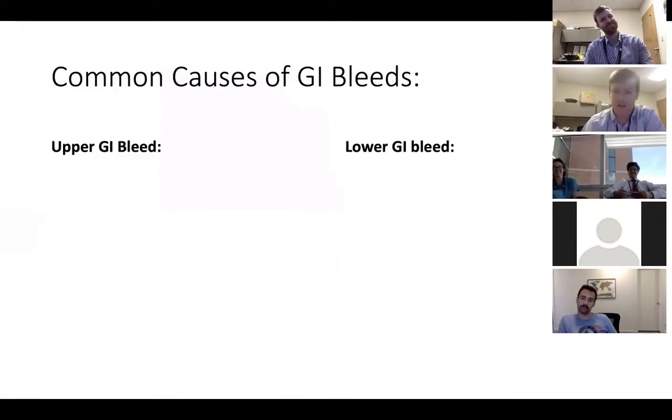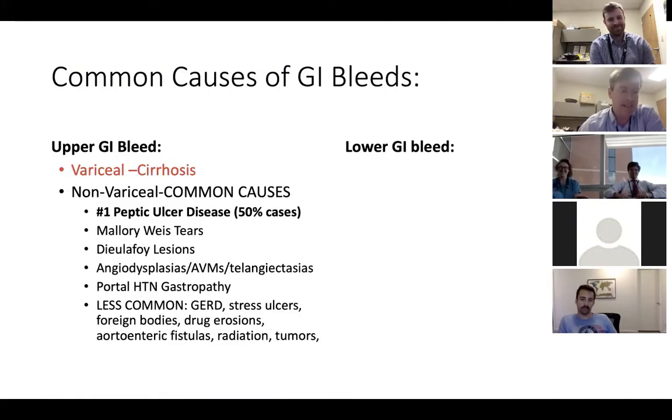Also, I just wanted to highlight the causes of upper GI bleeds and lower GI bleeds real quick. Obviously, the one we're most concerned about for upper GI bleed is going to be variceal bleed, which we worry about in cirrhotics or anybody with portal hypertension. But it's not the most common cause, which is going to be peptic ulcer disease, by far the more common cause of upper GI bleeds that you guys are going to come across.